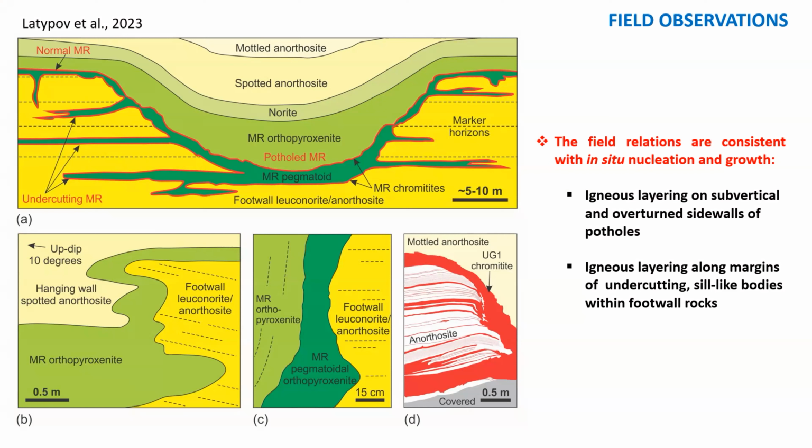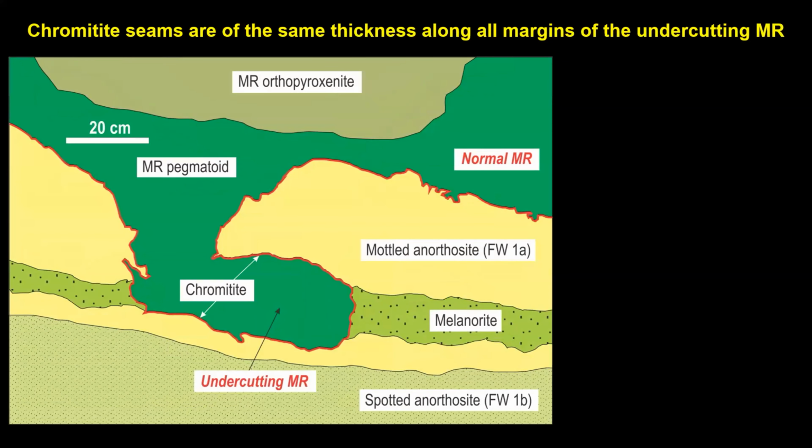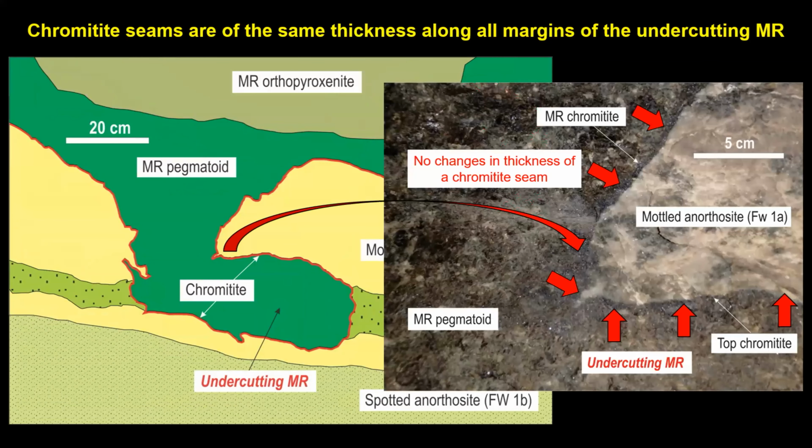And moreover, we have found igneous layering which develops in so-called undercutting Merensky Reef. These are the famous potholes of the Bushveld Complex, and they have this kind of octopus shape going into the footwall rocks. These red chromitites develop at the bottom, at the top, basically everywhere, and with the same thickness. You see that chromitite, irrespective of where it is, either on the plane boundary or on the subvertical or even totally overturned sidewalls, is still the same thickness and develops nicely, as shown in this particular photo.